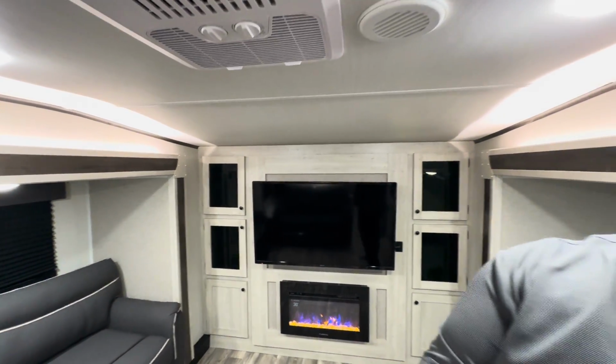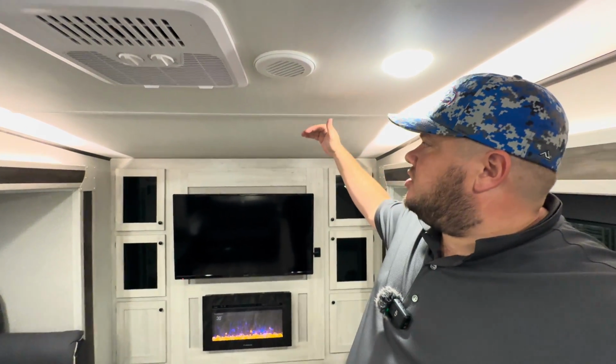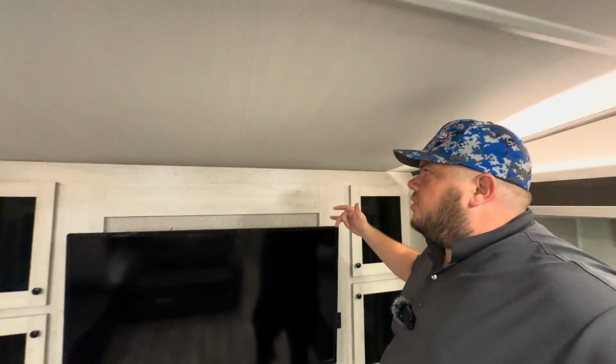So this is going to be a mid-profile RV, so it will start sloping down here towards the front. Typically, this is a bedroom where the closet is, so you don't really notice it. But even all the way up here in the corner, you still got about 6'1". Any further than that, I'm not sure why you're standing there.